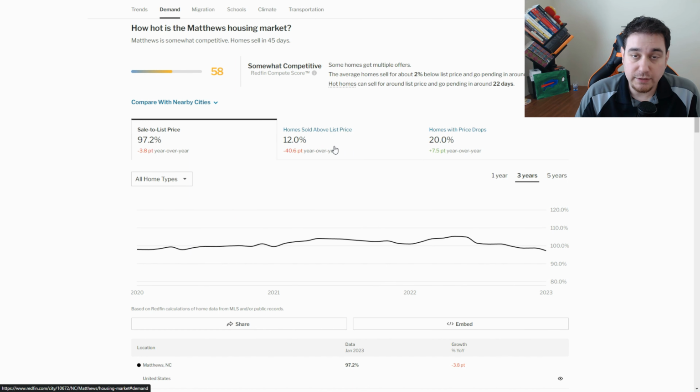The next one is homes sold above list price. You can see that that's drastically lower. People are not doing multiple offers as much. There's not as much competition out there just because with the high interest rates and the high housing prices, it's very hard to be super competitive with other people with that kind of money.